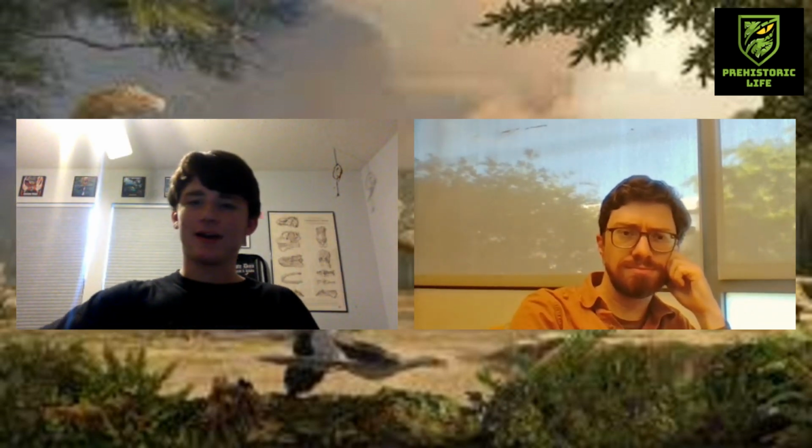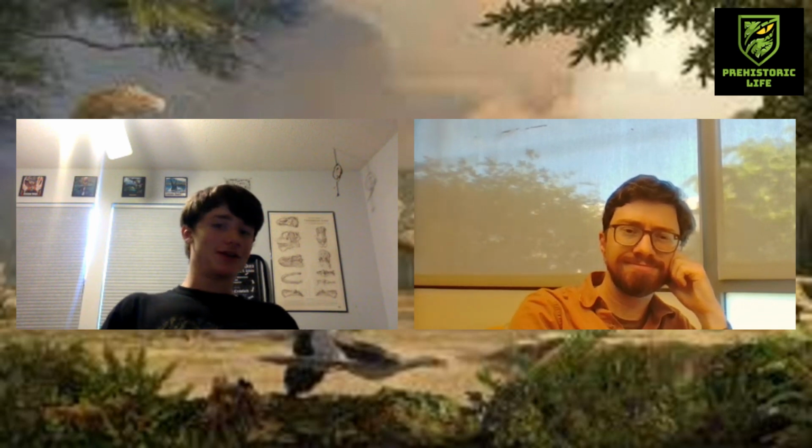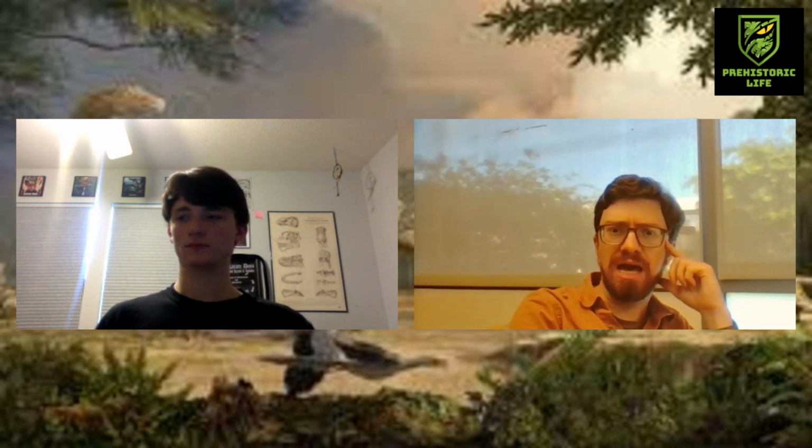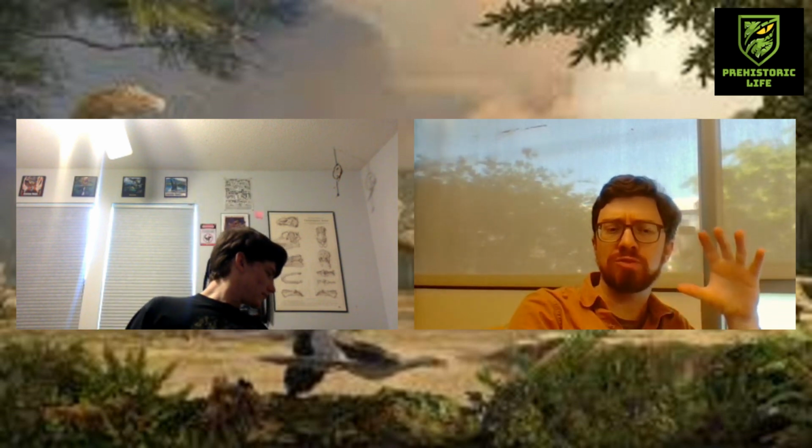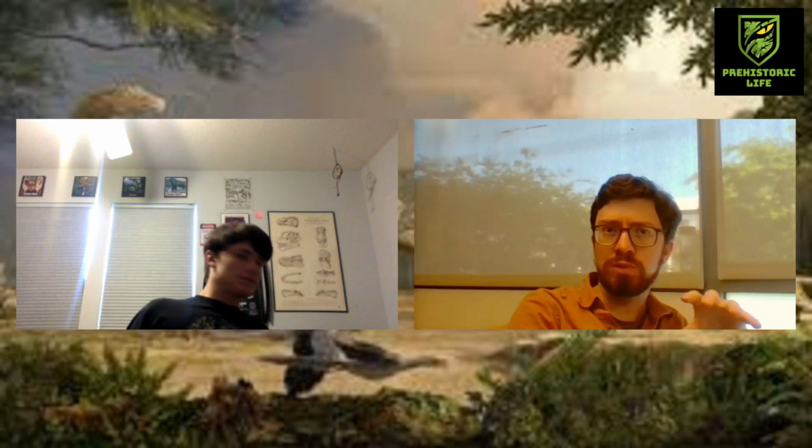But I mean, did you find the tooth lodged in there, or was it just a hole? No, we did. We have found a shed tyrannosaur tooth at the site. Not certain if that really represents a tooth that was lost while the animal was feeding on it.